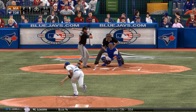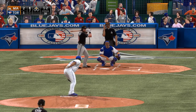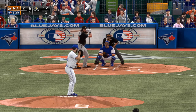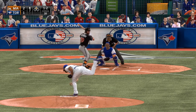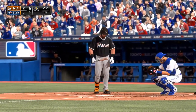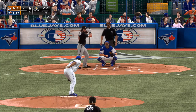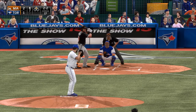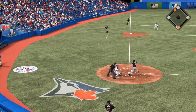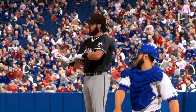Here comes the 1-1. There's a swing and a ball lifted to left, but back in the seats, out of play. It's 1-2. The right-hander deals on 1-2. Tried to shoot the corner and he missed it. 2-2. Swing and a ball hit softly on the ground, but a foul ball as it holds it 2-2.